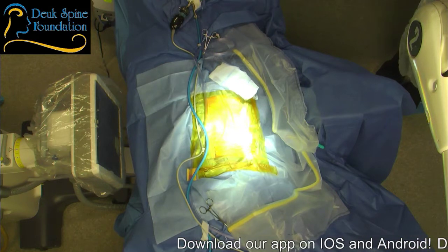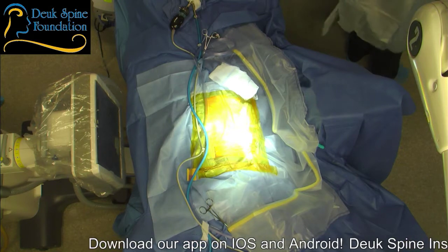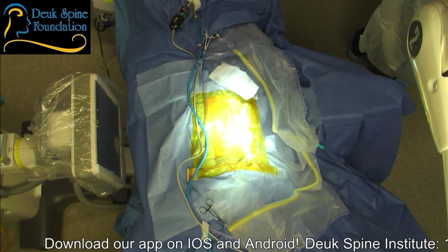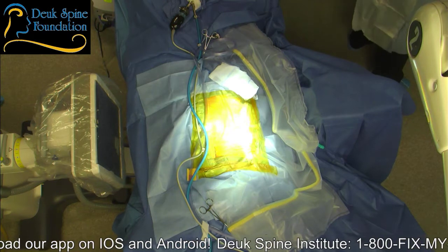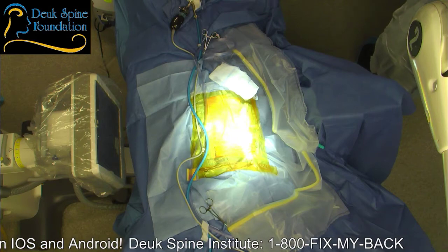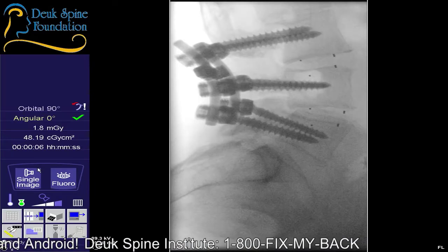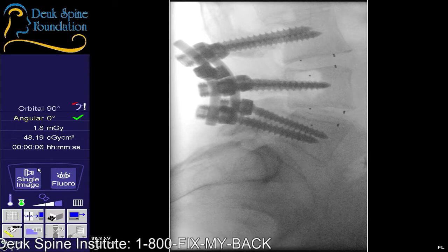Well, this next patient is an interesting case because she's had a fusion at L3-4, L4-5, and I have to say the surgeon did a stunning job. If you can see the x-ray, you'll see how nice the surgery was. All the hardware is in good position, and the cages are big, and they create a curve backwards.